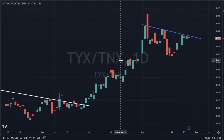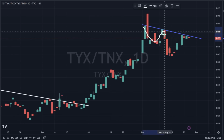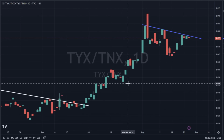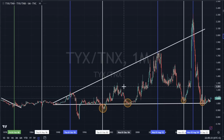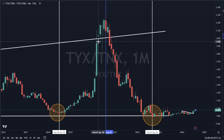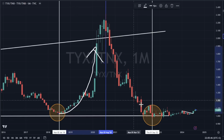TYX TNX ratio, I use this to gauge what precious metals could do. We haven't broken out of this pattern yet, but this is a pattern that generally breaks higher. So I would expect that TYX TNX ratio breaks to the upside. It's the yield curve uninverting, and usually we see strength in precious metals when this uninverts like that.